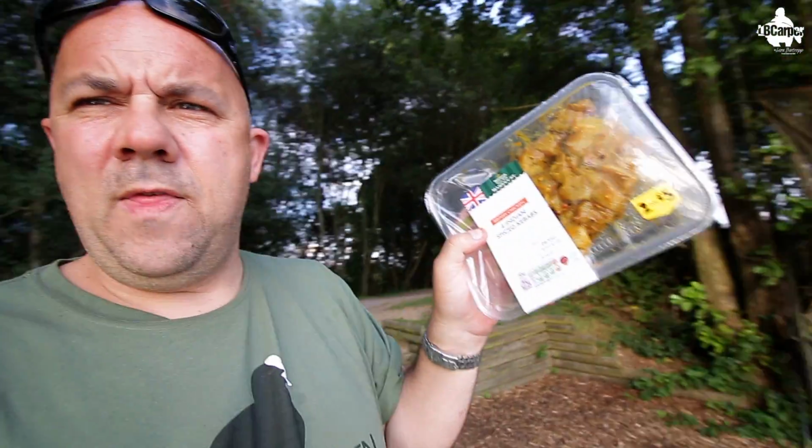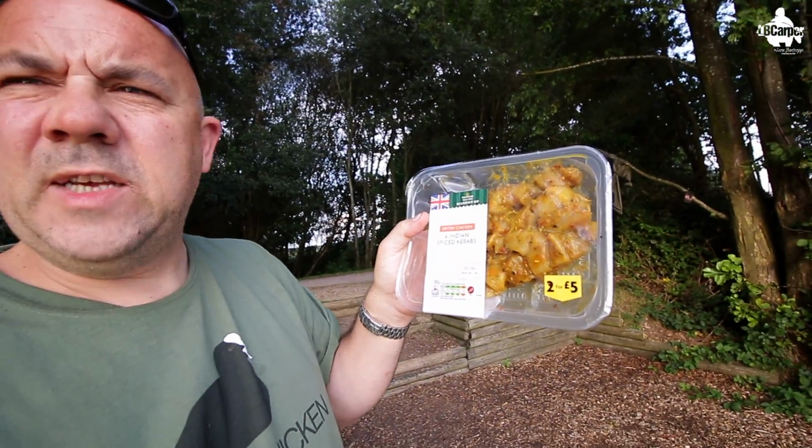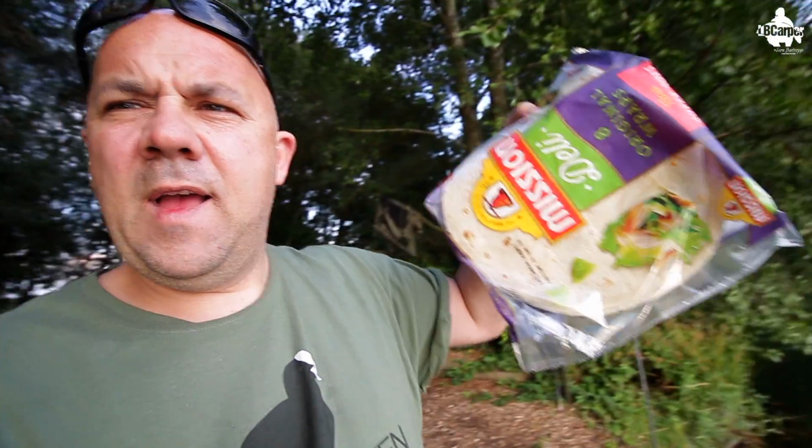Have a look at this. Mrs. B has done me proper proud. Look at those. Look at that. Indian spiced kebabs. That's proper, isn't it? We're having those. Going to cook them up, look, in the old wraps. Bit of sour cream. Love it, eh? And the carp dog's not getting any of it this week because he's not here.